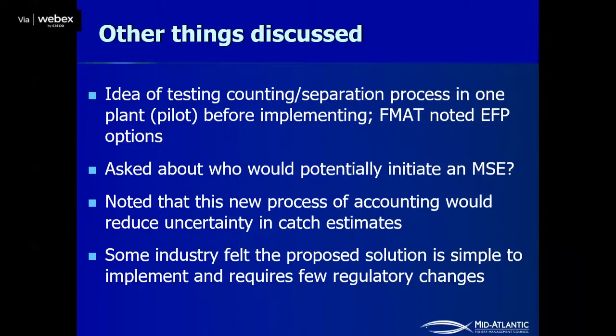Those are typically big multi-year projects that address a very specific question. Although we did discuss the fact that that's typically driven by a need on the technical side, or an FMAT, or someone asking the council for something like that because they don't have the information that they need available.